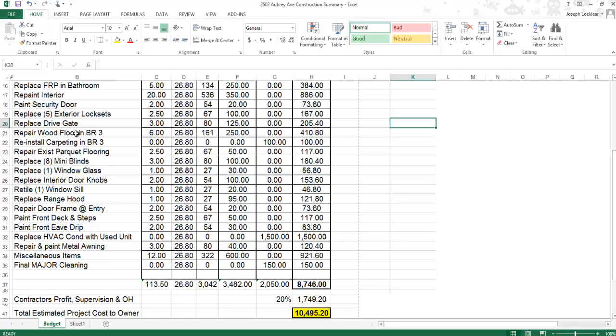It needs a wood repair floor in bedroom 3. That's the conversion. When they put the decking down, they didn't use glue on it, so it's squeaking. So since we're going to convert that to a bedroom, we're going to go in there, pull up that carpet and glue it down properly. Then after we take the carpet up, we have to put it back down.